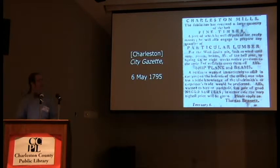And here's a very interesting advertisement from 1795. Thomas Bennett is announcing at the Charleston Mills, that's the name of his establishment, he has the best pine timber, and also he can contract for particular lumber. I know this is kind of hard to read. For the West India use, Barbados, Jamaica, what have you in the West Indies, such as windmill arms, points, beams, etc. of the best pine. That is, at his wind-powered sawmill, he's offering to cut wooden parts for other windmills in the West Indies, windmills making windmills here in South Carolina, as well as ship planks and beams.